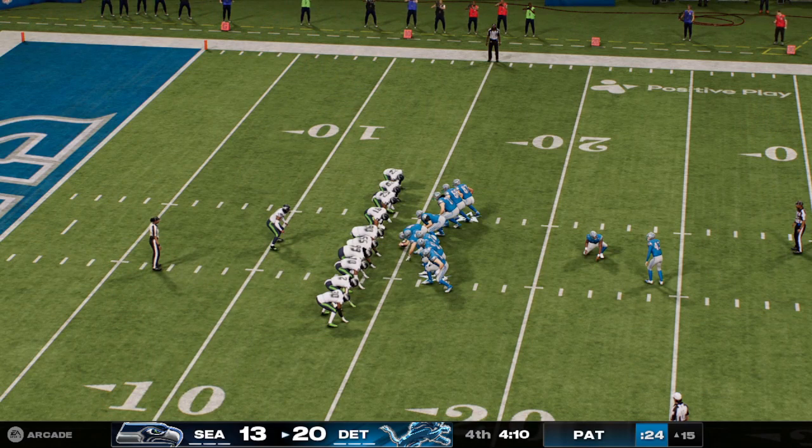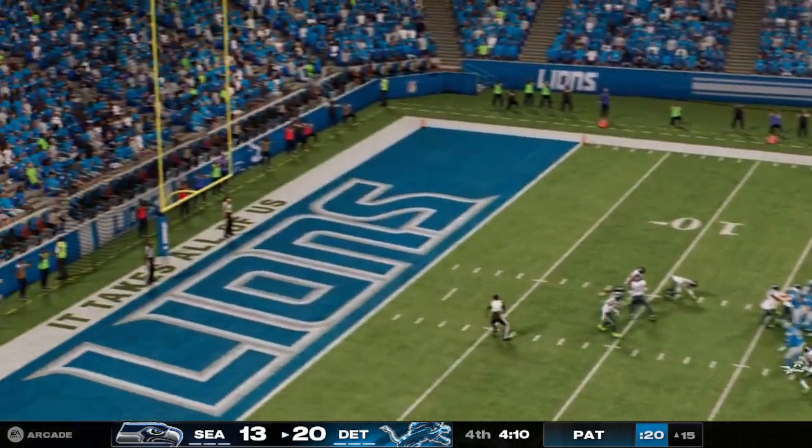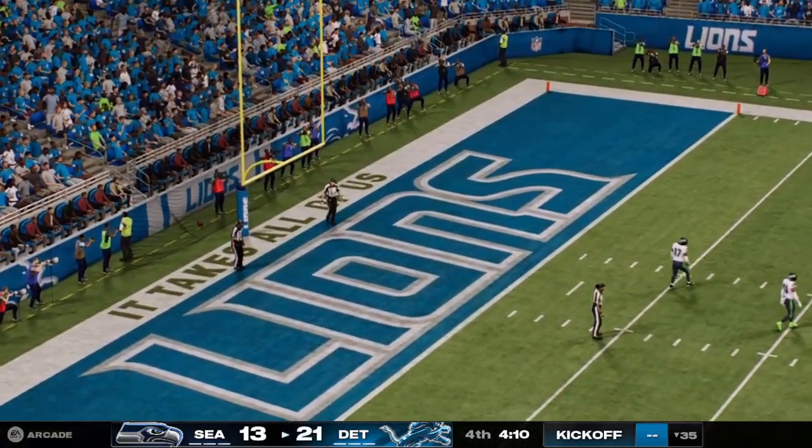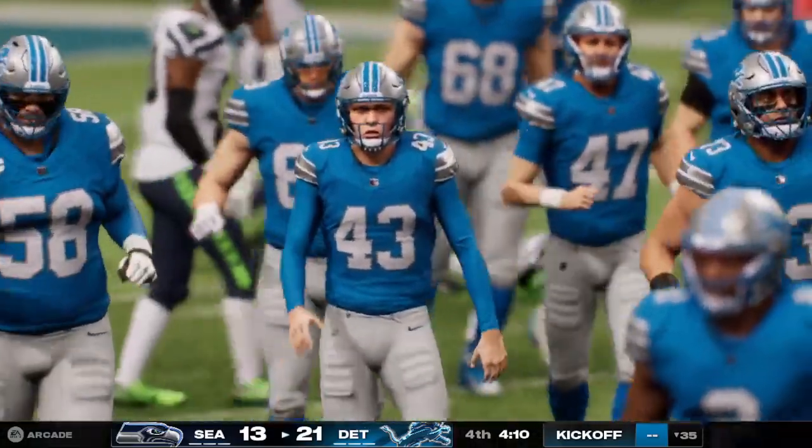Now the try for an extra point. It's up and through. And the Lions extend the lead to 8. It's 21-13.